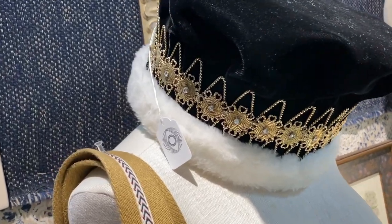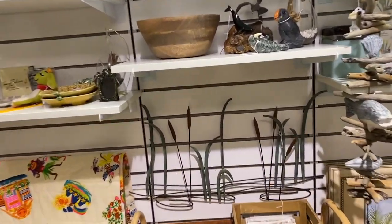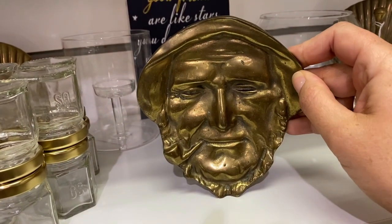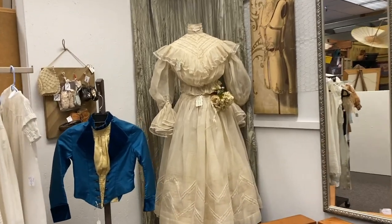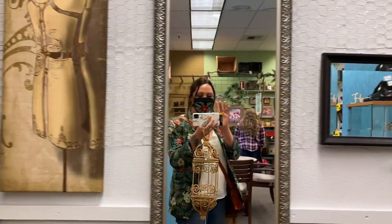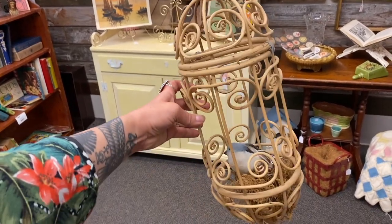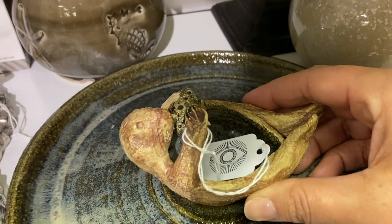This is a hat I do not think that I could pull off. And I think that this would be really pretty if you put a plant in there too. I think this is going to be perfect for my friend who's getting her first apartment, because I know she really loves these rattan pieces and lots of plants, and that would be really cute with a little plant in it. Oh my gosh, it's a sea otter eating a shell.